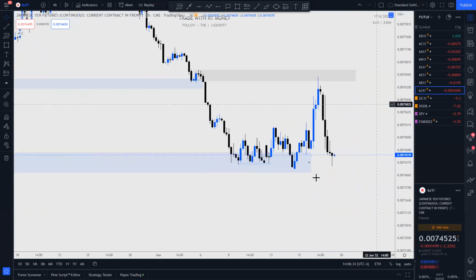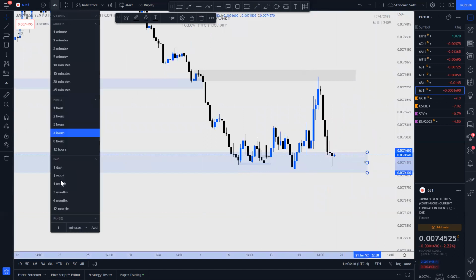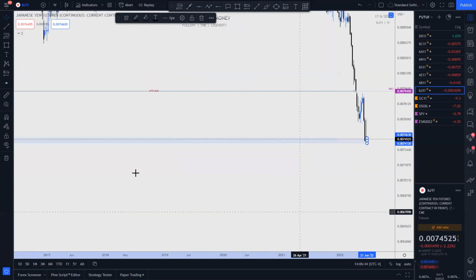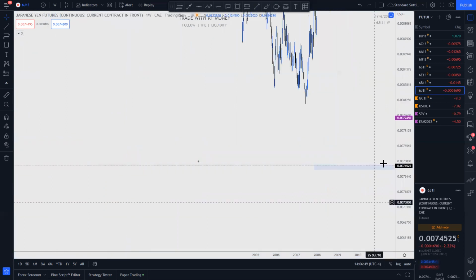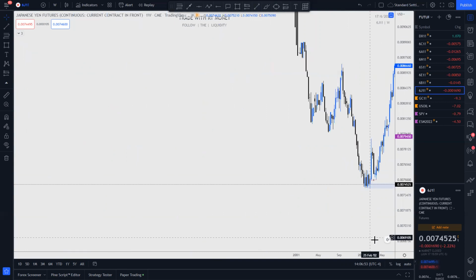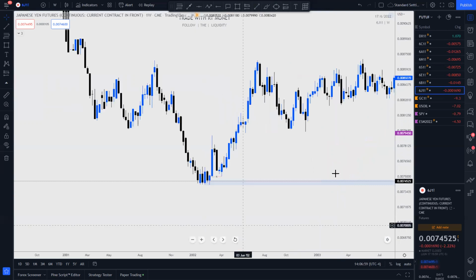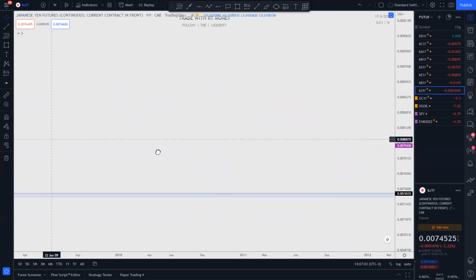Now, do I expect price? This is a weekly zone of demand here. I need you to see that. A weekly zone, and this is the extreme of that weekly zone. We're at the extreme of it. Do I think we're going to take that low is the question. Price is trying its best to do so.